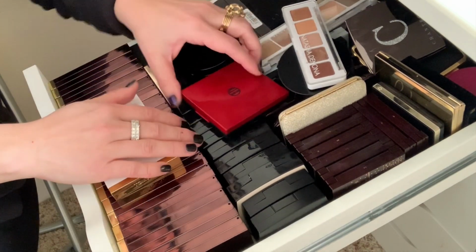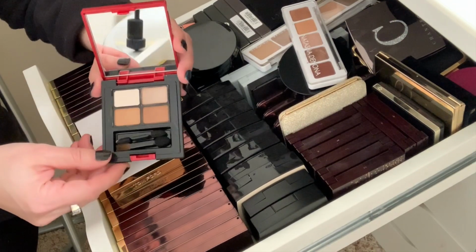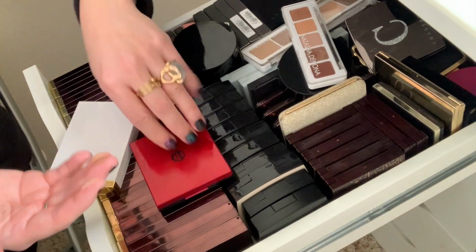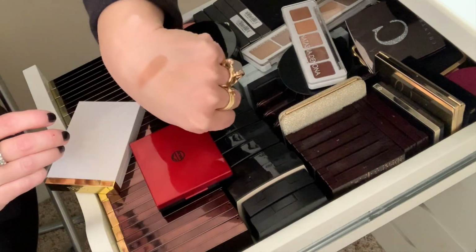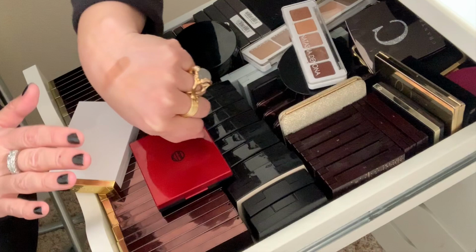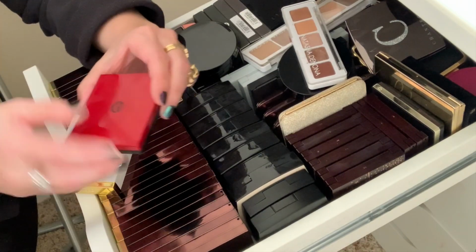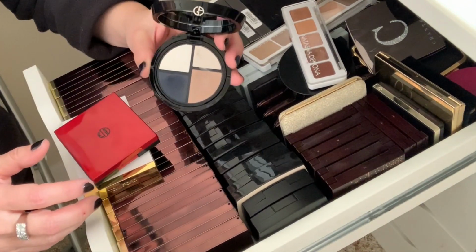So let's just start back here. I have a Kogendo quad here. This was actually sent to me from them. And this is great if you really like subtle shades. They're just softly pigmented, but really beautiful. They're just so silky smooth. They go on beautifully. They blend beautifully. Really, really love this quad. And these colors are just so everyday and so usable. So definitely keeping that.